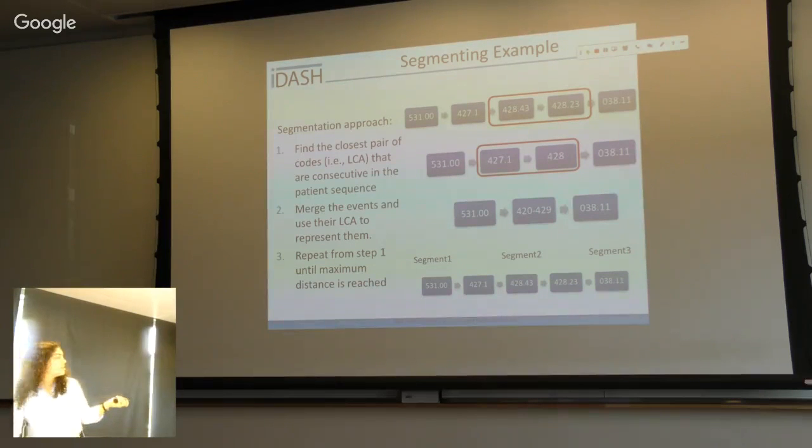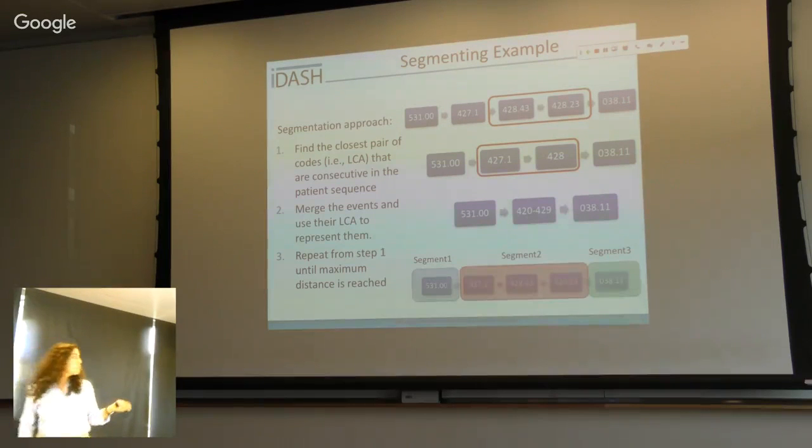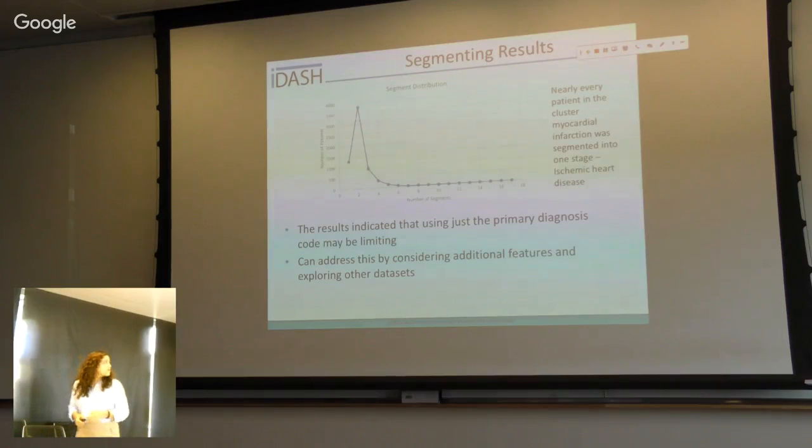So here is the original sequence again, and you can see we have segments 1, 2, and 3. And these would be then the progression stages of this patient. Now, our results for segmenting were interesting. We found that most patients were segmented into either 1 or 2 stages.